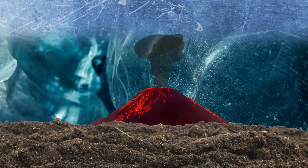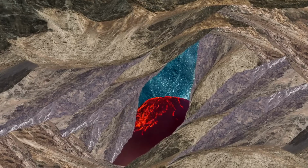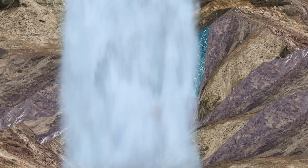As for volcanoes hiding under a thick layer of ice, it looks like their gases would hardly make it to the atmosphere, but they would be strong enough to melt huge caverns in the base of the ice and produce a serious amount of meltwater.